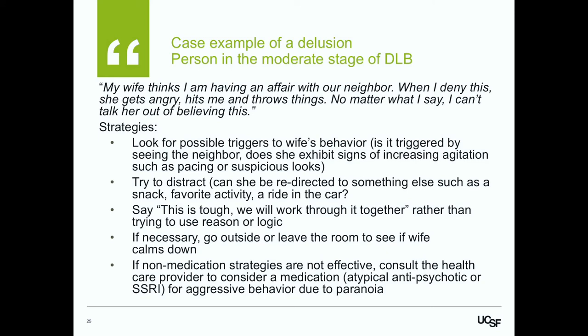And so some redirection activities might be a snack, some sort of favorite activity. Sometimes a ride in the car can be really helpful, and it doesn't have to be a long ride. We've had families say that sometimes they just get in the car and go a few blocks and turn around and come home, and that seems to really help. A statement such as, "This is tough, we're going to work through this together," can often be more supportive and helpful than trying to use reason or logic with them.